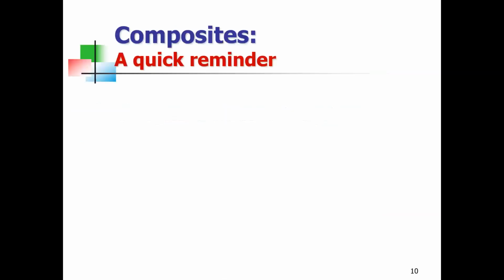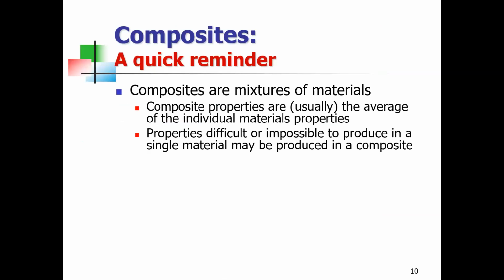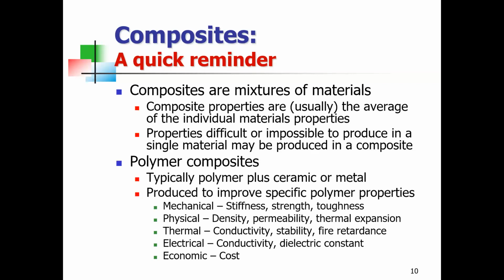So, okay, why do we care about polymer nanocomposites? What are these? How are they different? So we know what composites are, right? We're talking about mixing or combining two phases or more to give us properties we cannot get in any of those phases individually. And there's lots of different reasons you might do this.